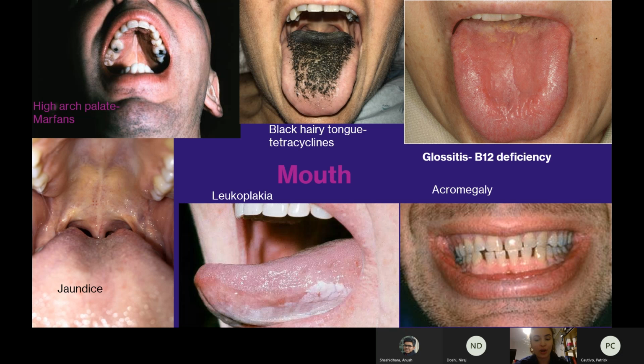And then the top right, if I said that this was a beefy red tongue that was big. Hypoglossia, I guess. Yeah. Beefy tongue looks like? I don't know, it was the closest I could get. And do you know what deficiency you see that in? Oh, yeah. B12? Yeah, that will come up in hematology, I'm sure they'll ask you.